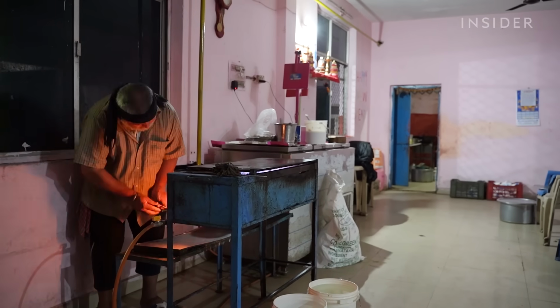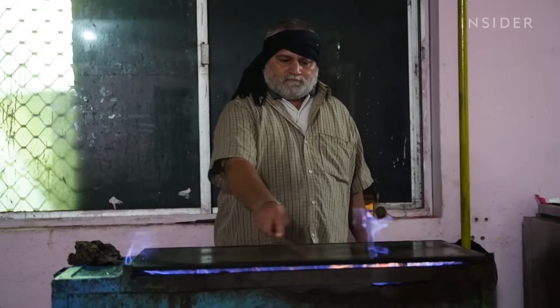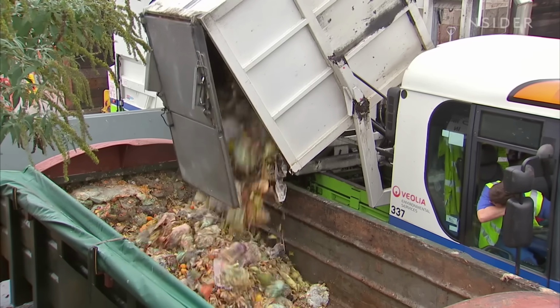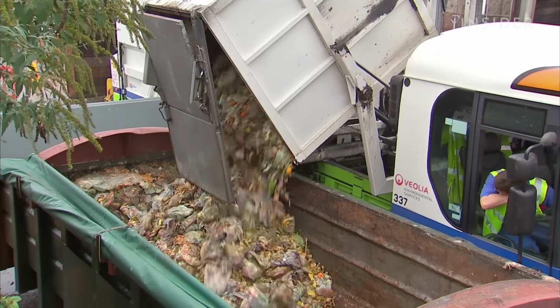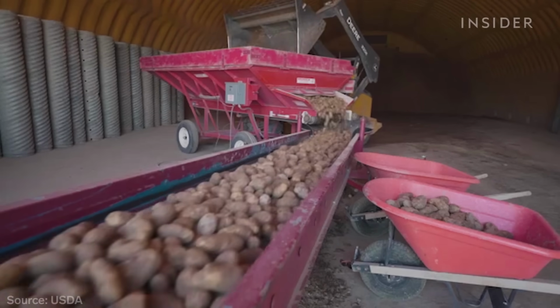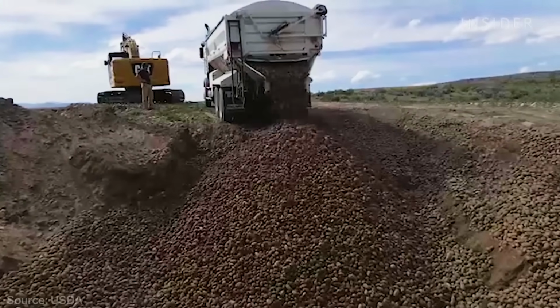Biogas will never replace natural gas. There's just not enough waste to keep up with the demand for electricity. But it does something that natural gas can't. It helps reduce landfill waste. And it's a huge missed opportunity in the United States, which throws out between 30 and 40% of all food.